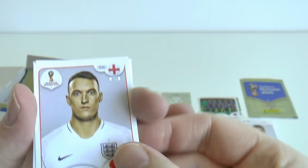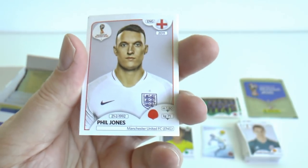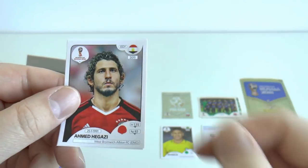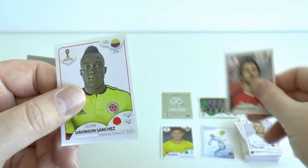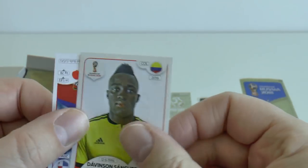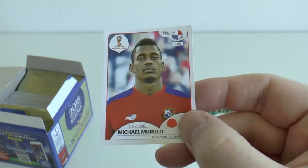Here's Phil Jones. Fair bit of makeup on Phil, as you can see. Let's not start the rumours though. Next up is Higazi from West Bromwich Albion and Egypt. Davinson Sanchez of Colombia there, and Tottenham Hotspur, of course. £42 million if all goes well. And finally, Michael Murillo in that pack.